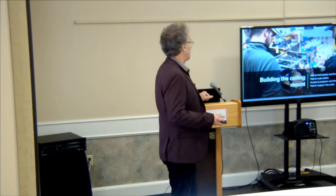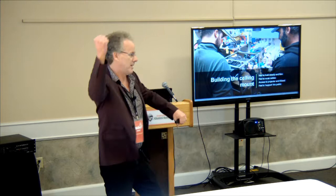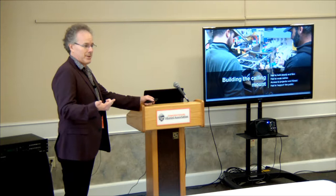The ceiling mount for the thing was also unique because we have these tall ceilings. The thing had to be suspended down. Again, you can't basketball hoop the thing and grab onto it and go, woohoo! So we needed to make sure it could, number one, survive that if it did happen, but also be stable enough that we weren't getting out of register all the time. And I'll talk about that in a sec.